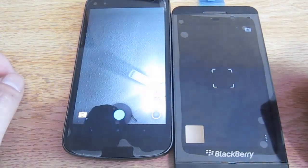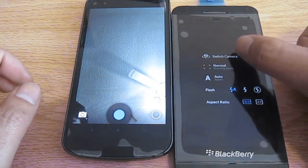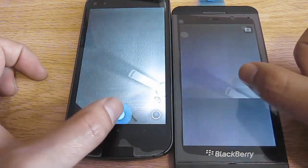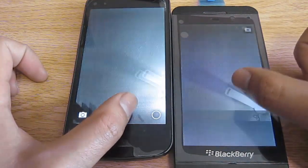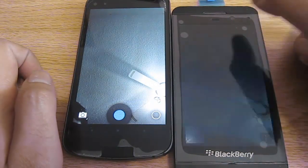and see which one takes more pictures. It's probably going to be the Galaxy Nexus, because I found the Galaxy Nexus takes faster pictures than even the Nexus 4. As you can see there, the Galaxy Nexus is going super quick. The Z10 is doing a decent job, but there's that.